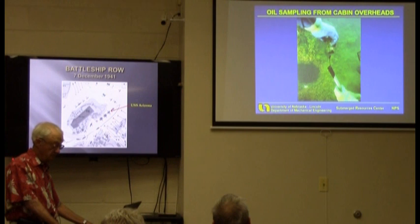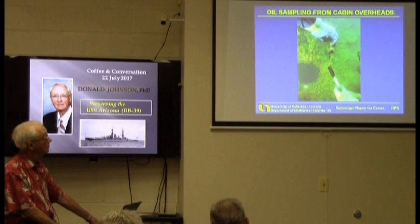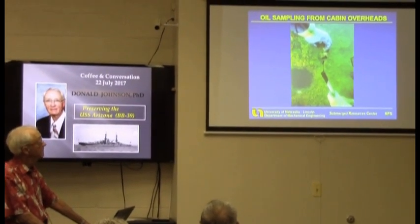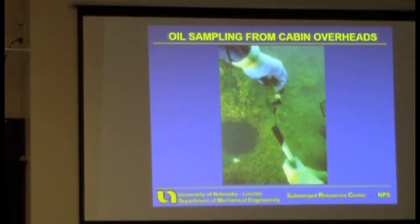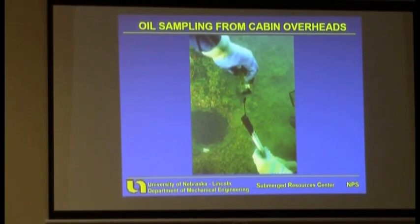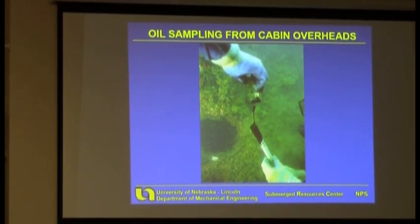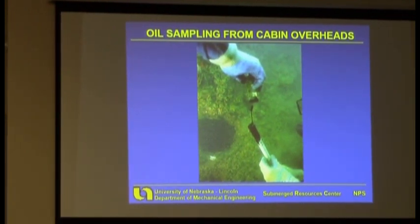Oil sampling has been an important part of the research that the Park Service has been involved in. Of course, oil rises because it's lighter than water, so it ends up rising to the surface. And this probe that's being held in his hand there is a longer probe which he sticks up into the top of the compartment so that the oil is trapped in the top of the compartment. He put the probe up in there and collected some oil and then pulled it out, and then they've taken a sample that's collected in this vial and analyzed that.